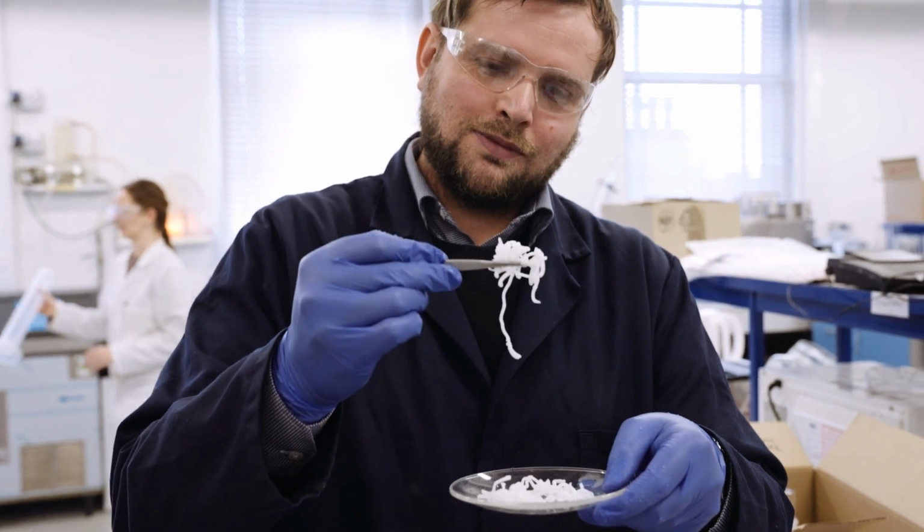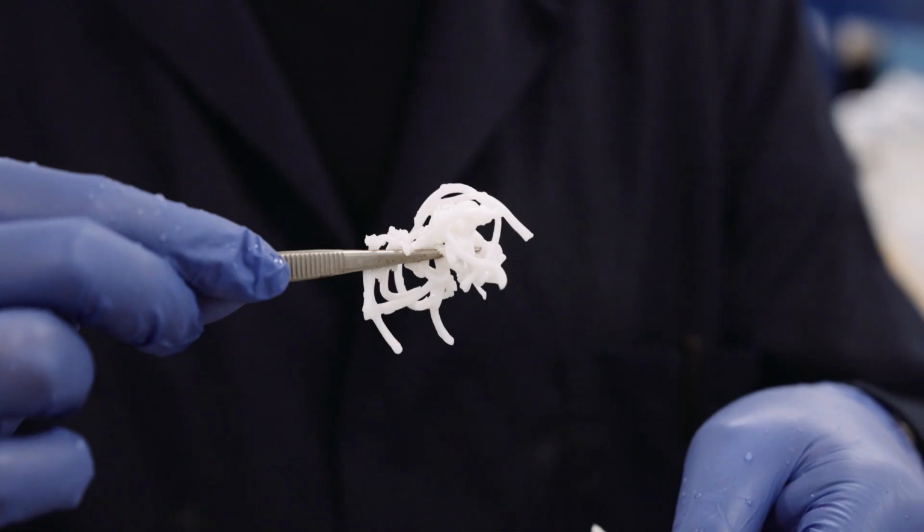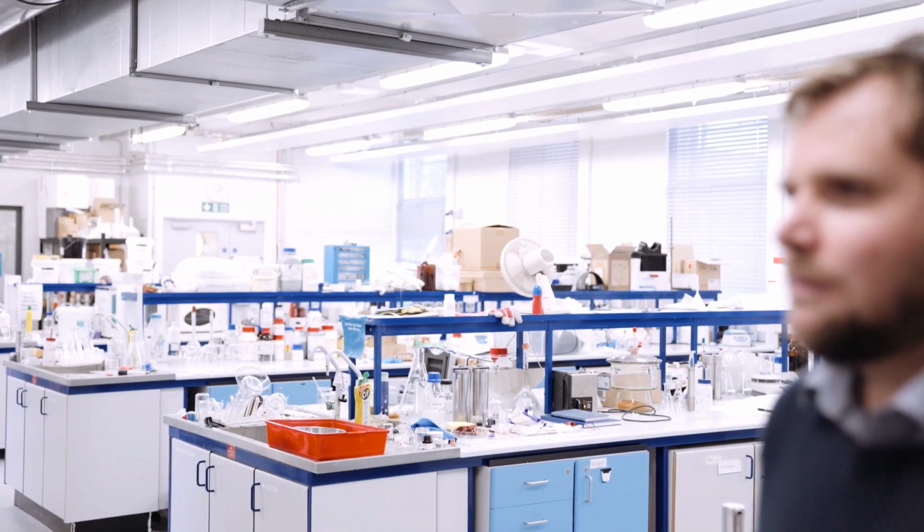At school, I always had a passion for chemistry. I realised that chemistry is around us and it's central to many things, from the materials we use to the medicines we take. That has led to my current position as a researcher and teacher at the University of Leeds, and I've never looked back.